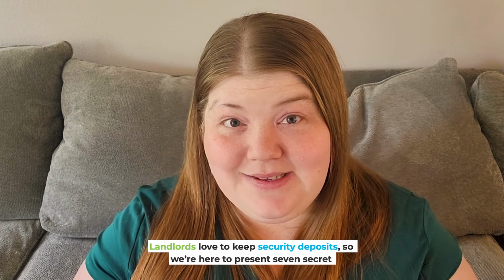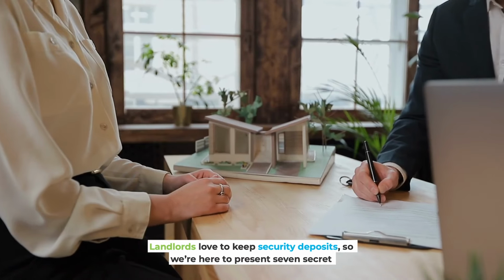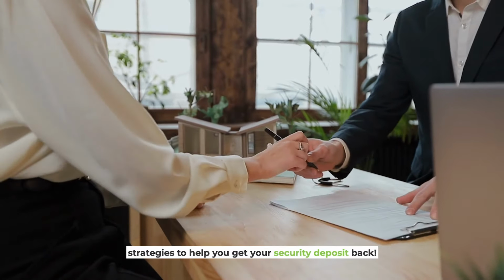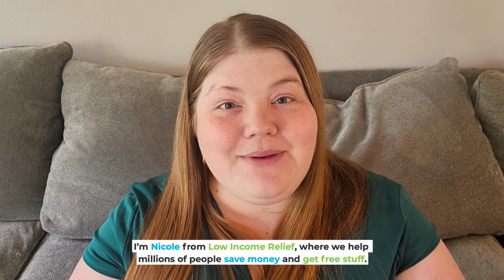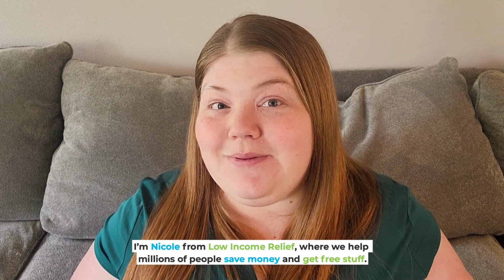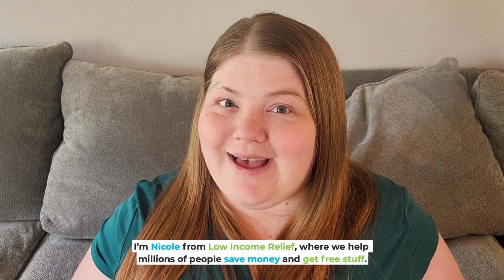Landlords love to keep security deposits, so we're here to present 7 secret strategies to help you get your security deposit back. I'm Nicole from Low Income Relief, where we help millions of people save money and get free stuff.